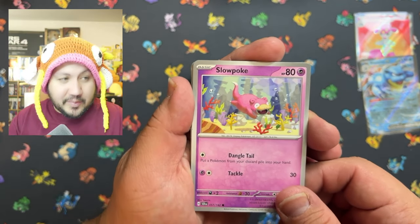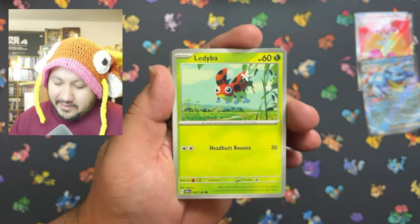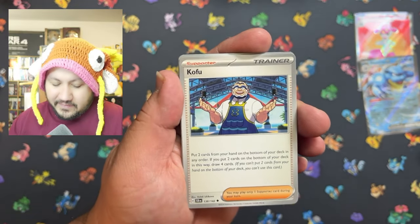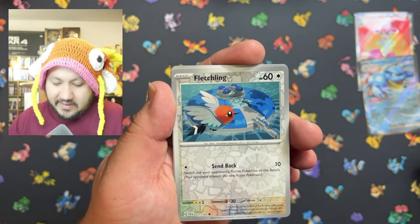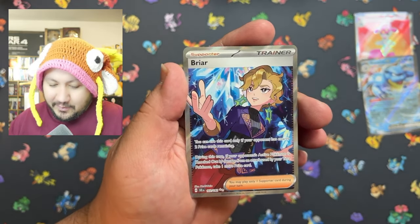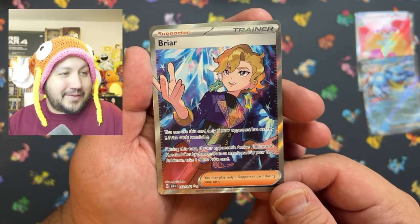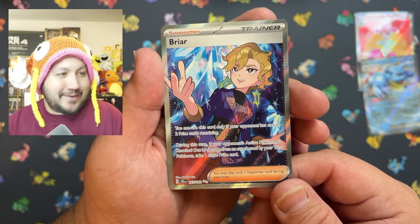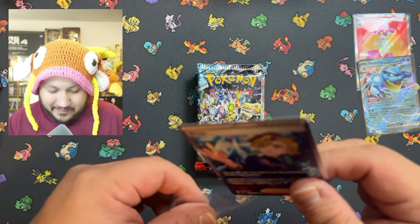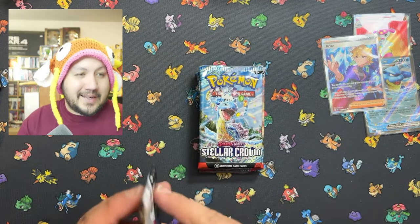Beautiful Snowpoke, Slowpoke diving in the water. There goes Froakie, looking amazing. Got that Glass Trumpet again. And will we get something out of this pack? Got the fletching. And we did get a trainer. And that trainer card looks fantastic. Let's go. Beautiful. Glad to see we're starting to get some decent pulls right now. All right, let's go.